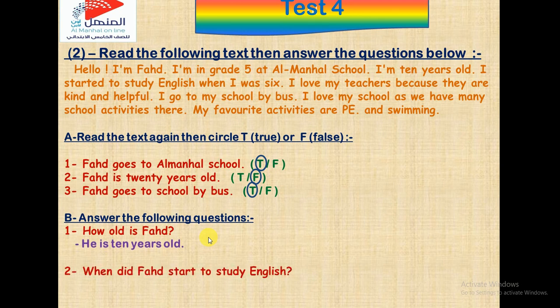Easy. Number two, when did Fahd start to study English? All right, let's see that. The second line, I started to study English when I was 6. So he started to study English when he was 6, or he started to study English at the age of 6. Very easy, guys.